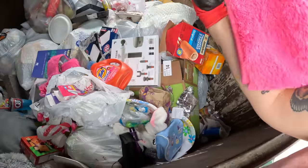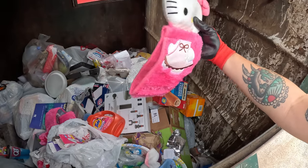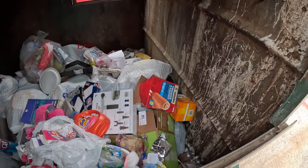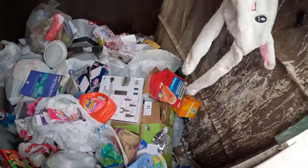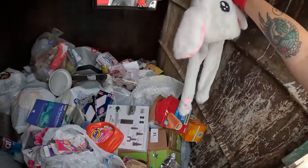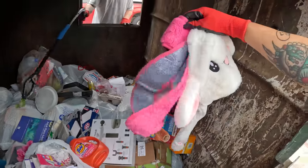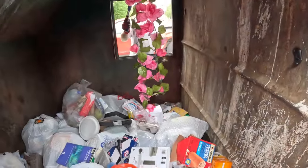That's interesting. Oh, it's got a big old thing of hair on it. I don't know what exactly that is. It looks like that might be something for a pet. Little cute ears. That might go with that thing I just picked up. What is this? Oh, that's beautiful. We should definitely take that.